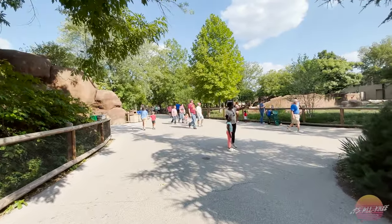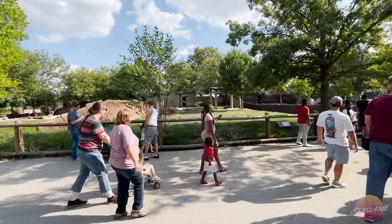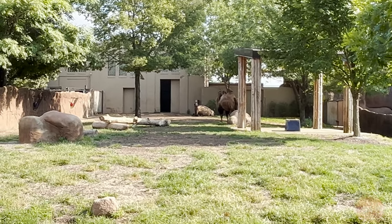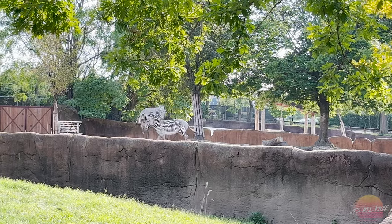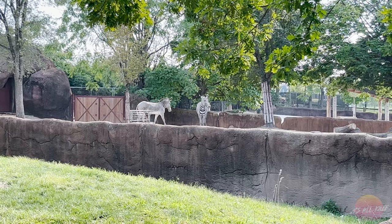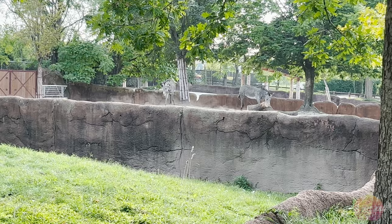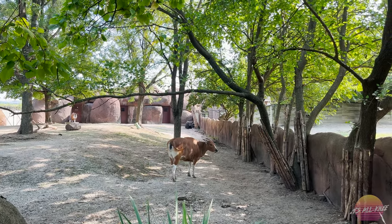I see camels. Look at that furry sucker. Look at these camels. They smell kind of like horses. Just a couple camels. Crazy things. Even St. Louis has cows. I don't actually know what this is. There's a giant bull back there too.